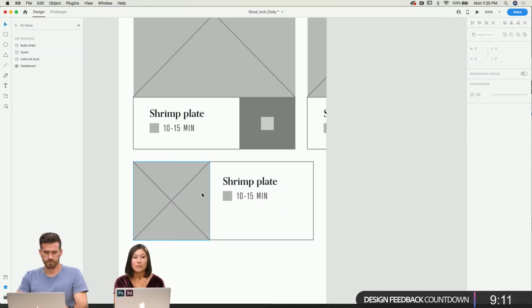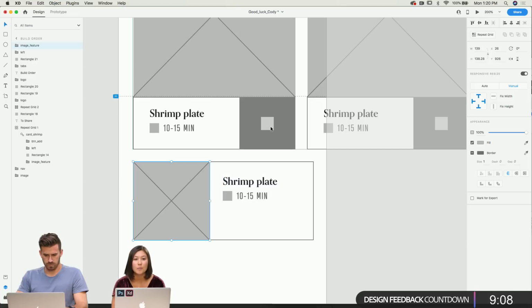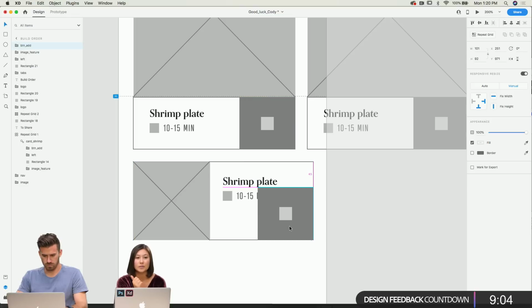Yeah, and Alexandra, does XD support horizontal swipe? Yes, that is, like Jim was saying, in prototype mode, when we start to go through, there is functionality to actually see that drag, so you can do the horizontal swipe and see how it feels.